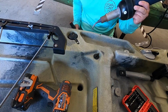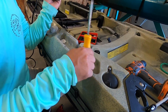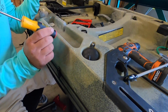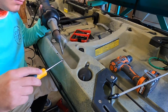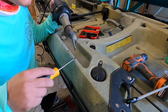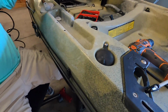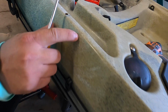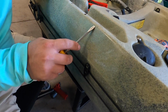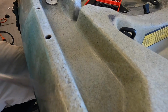That's just to heat the plastic up? Yeah, just to get it a little hot. It's gone, huh? It's gone just like that. That one right there. You can't even see it. But I can see where I put the little hole right there on the corner. And then right there on that corner, but that split is gone right there.